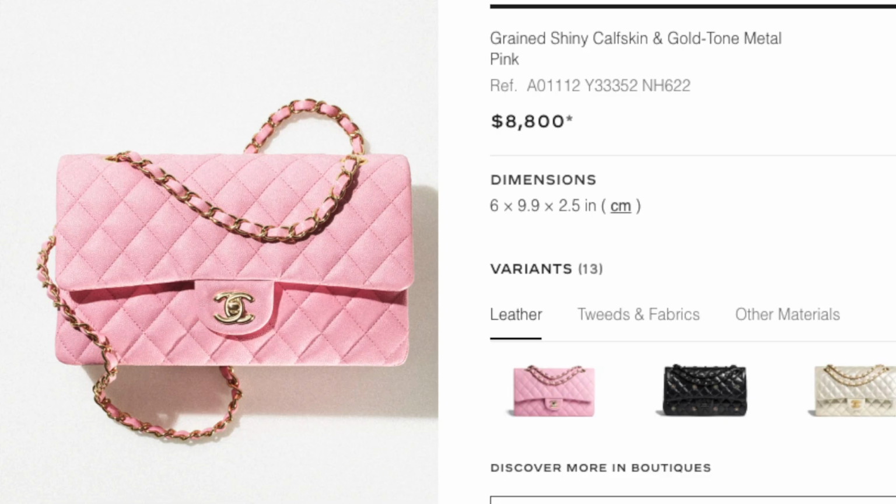Chanel, Gucci, Fendi, it's not as big of a difference. You will still save money. So for example, for a Chanel classic medium size, the price in euros is $82.50. The price here in the US is $8,800 plus taxes. So in the end, you're going to save about $1,100 buying a Chanel classic abroad. It's a little bit over 10%.